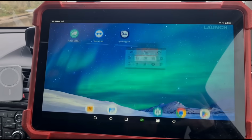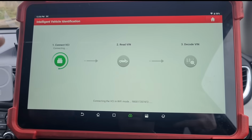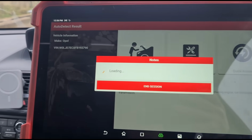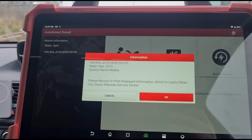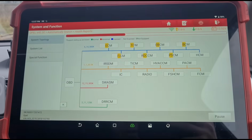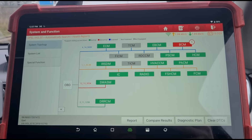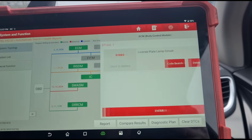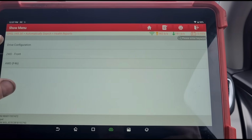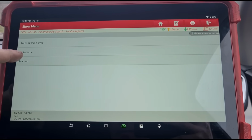Okay, we're going to use the Launch Euro Tab 3 scan tool. Wait for it to load up. Login failed. Let's try that again, see if it'll work. Okay, we're in. So this one comes up as an Opel. Obviously it's in the UK, it's a Vauxhall 2015 Mokka. Don't even know what engine it's got, to be honest. Do a high-speed scan. Okay, no fault codes apart from that one, which is a BCM, which is not going to be anything. Okay, front wheel drive. Yes, it's got stop start. It's a manual.